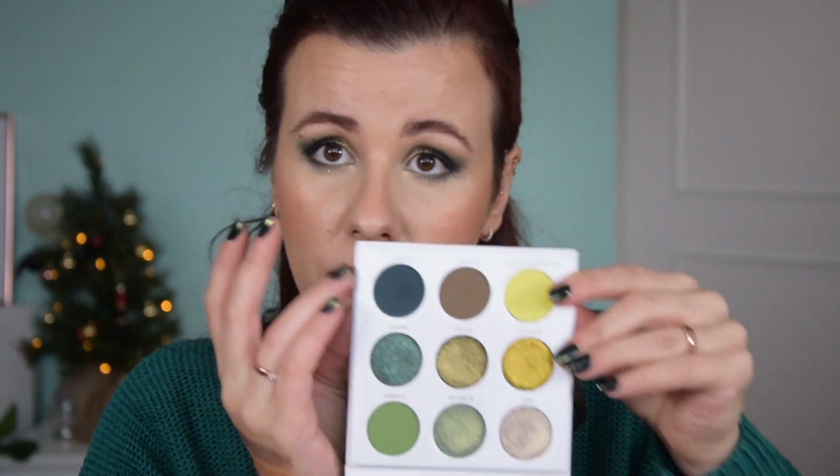shimmers. I have to say that the mattes of the brand don't blow me away. I mean, I don't dislike them. Today I only used the dark green in here, this guy, to do the whole blending, the whole shading. So it works well, but it's not my favorite formula, let's say.